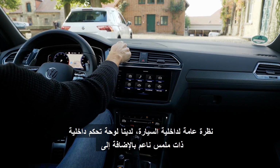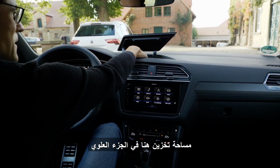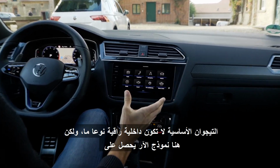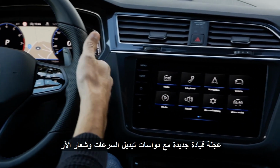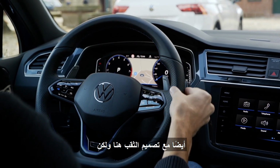Interior overview, soft touch dashboard here. There's an additional cubby over here in the top part. That's quite funny. You see the basic Tiguan, not too fancy, but here the R model gets this special new steering wheel with the shifting paddles and the R logo we showed you. From this perspective, very interesting also with the perforation here.